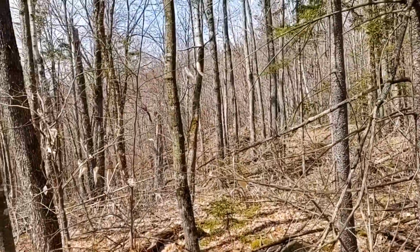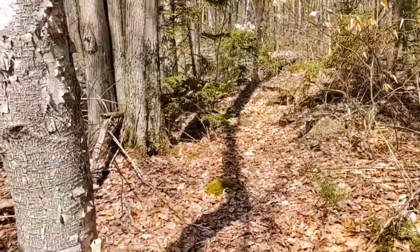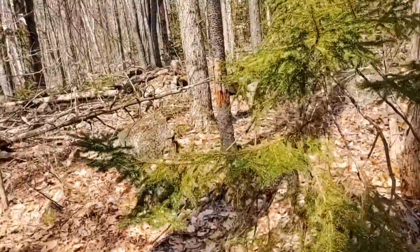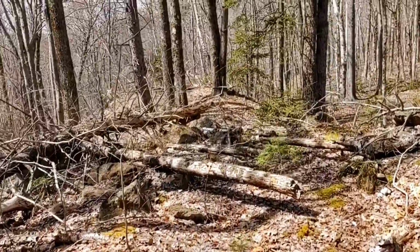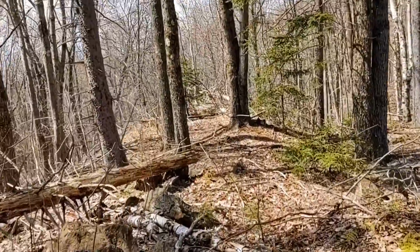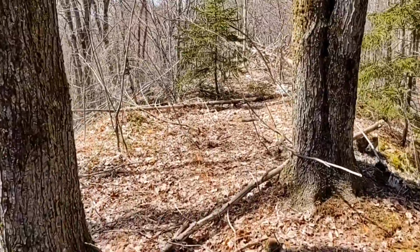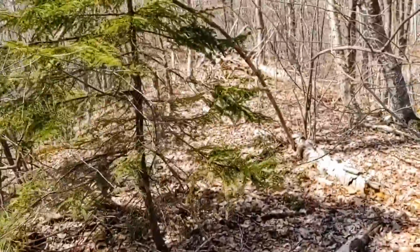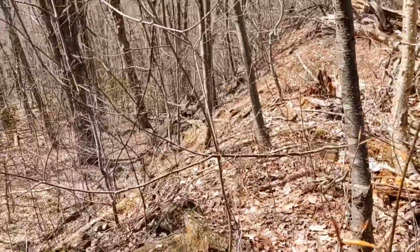What's that? That looks like a railroad bed. There weren't any railroads around here. Yeah, a lot of scattered stone around. Weird. Look at that crown. That really looks like an old railroad bed. But I know it's not. Not a natural formation. Oh yeah, look at that.